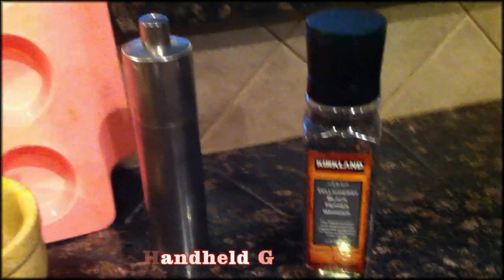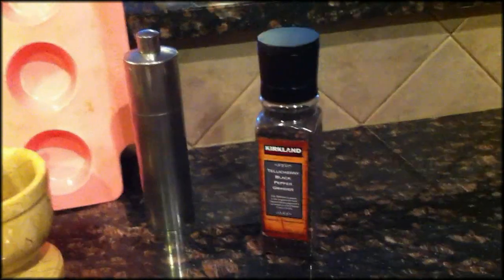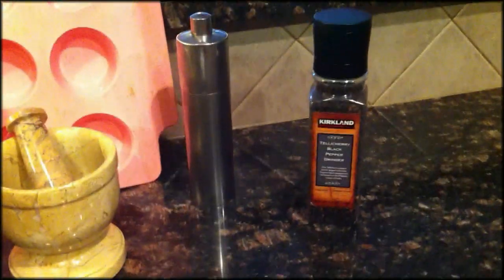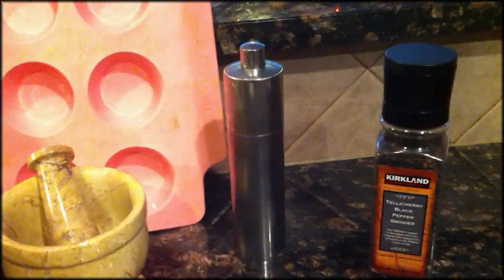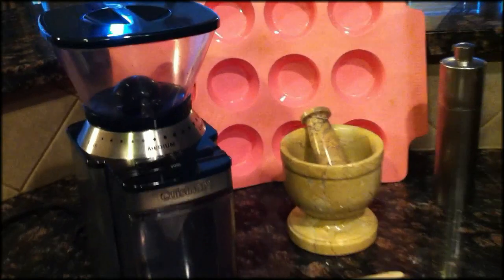But my favorite way of going about it is through an adjustable grinder, either a permanent one or a disposable one. These allow you to differentiate the size of the peppercorns as they come out, and of course you can control the height from which they come out and how much comes out instead of grabbing it with your hands and having it slip out. A couple of different ways. Of course the best way is through the grinder, just so long as it's fresh.